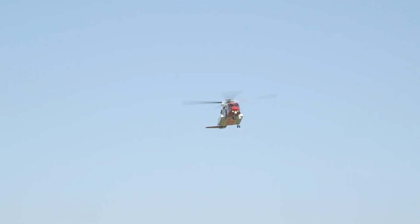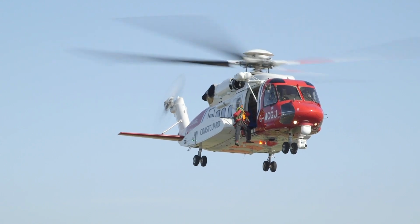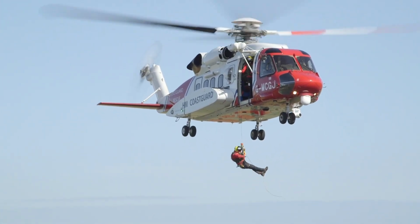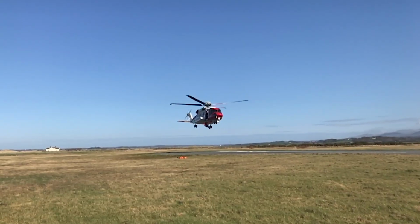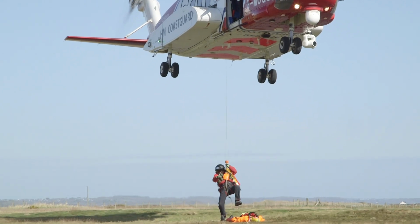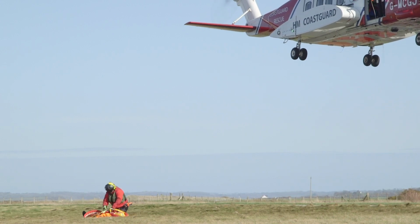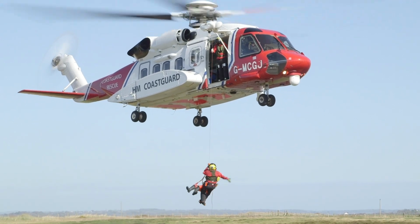Today the crew are practicing their winching skills using a dummy instead of a real person. The pilots skillfully hover over the area just above where the dummy is. Tomo clips himself to the winch, and John carefully lowers him down. Tomo would then check how poorly the person on the ground is, before winching both of them back up to the helicopter safely. Nicely done, team!